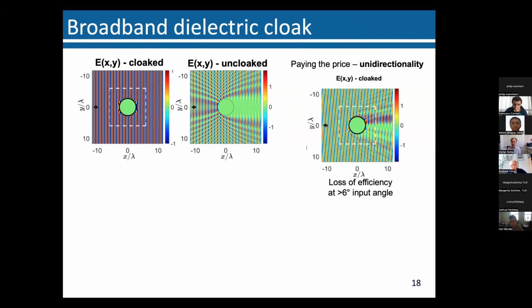Of course, the price that we have to pay is that the solution only works for the correct solution in virtual space, which was a plane wave incoming from the left. If, for example, I take a plane wave and tilt it a little bit, then the more I tilt it, the more scattering I will get. So in this sense, we gain more flexibility by having a non-conformal transformation, and we get non-Hermitian dielectrics as a result.